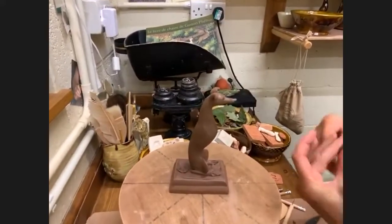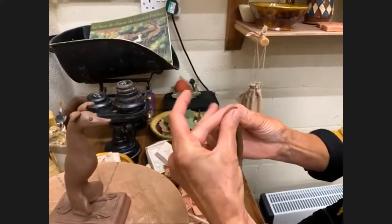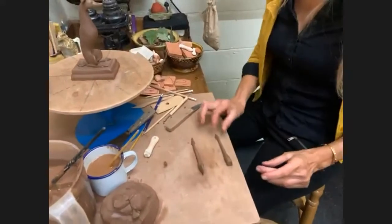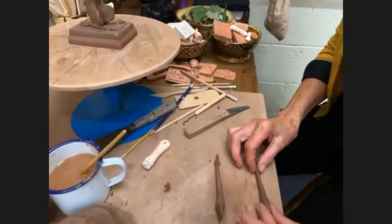Right, so we'll squeeze that. We'll leave him a bit of a thigh. We'll squeeze that ready to go on. And always do it that way, because if you get carried away and then you squeeze that way, you've gone the wrong way.